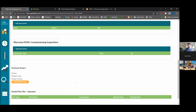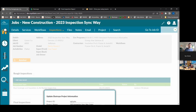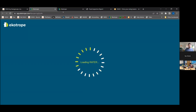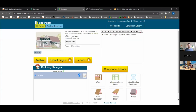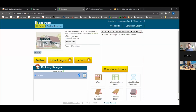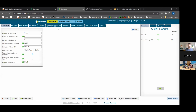When I click this add update project button, Dash is going to search through my Ekotrope library and return any templates that have that name in their naming convention. Clicking on the plus button will then establish a new site-specific Ekotrope model from that template, which I can show you here. The important thing to note right now, oh, excuse me, I clicked on the wrong place. It has copied the same northern orientation that was in the template job. So currently that is set to what it was for the worst case scenario.